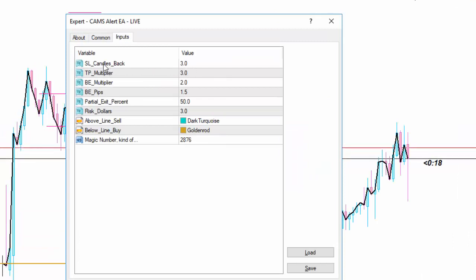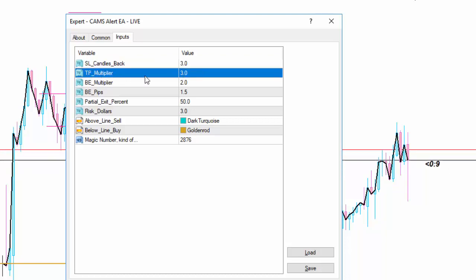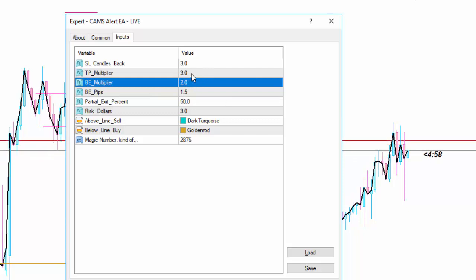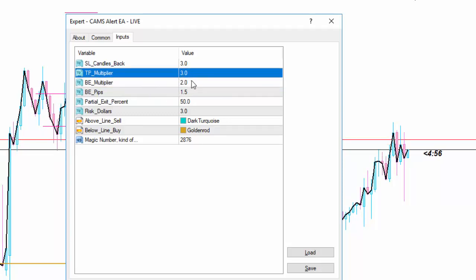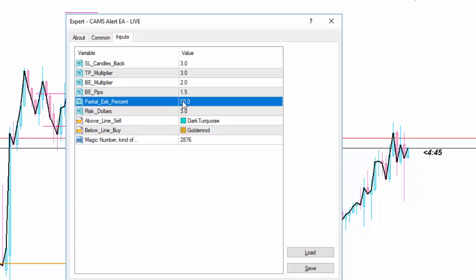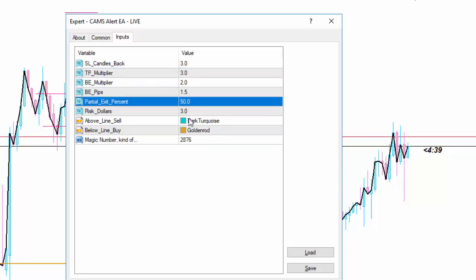So this is a few of the settings. So yeah, your stop loss, how many candles are you going to wait for that setup? In this case, we've got 3. Take profit multiplier, so I'm looking for 3R for that first take profit. The break even multiplier, I haven't actually got that set up yet, but I probably will in the future. At the moment, it's just looking for that initial take profit before we move our break even. Then break even pips, so 1.5 pips is what we're looking to take, which will cover your commission normally. Partial exit percent, so this is that first exit after we hit the take profit multiplier of 3, so 50% is what I've got here at the moment.